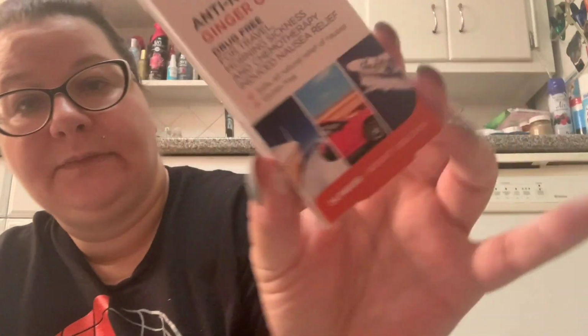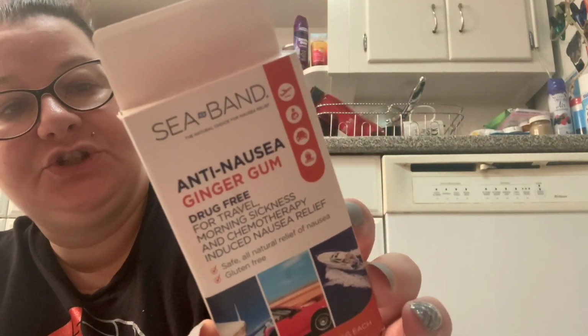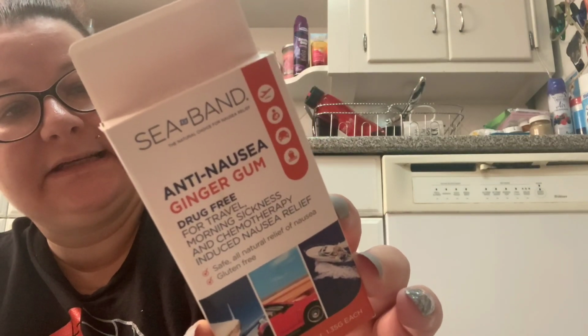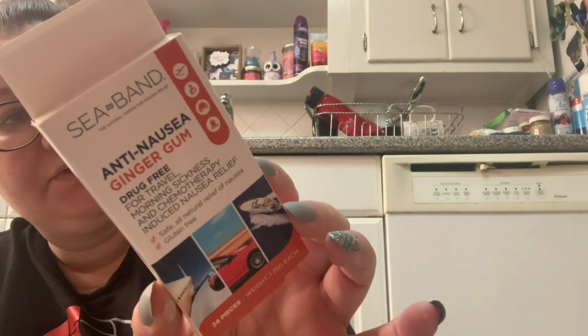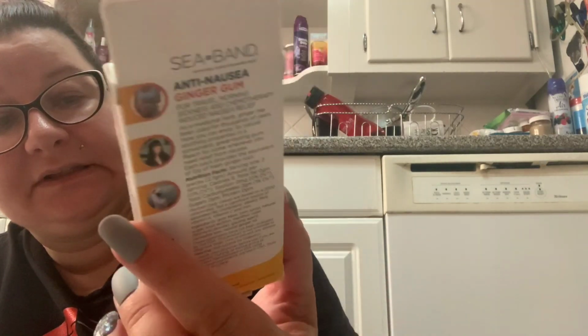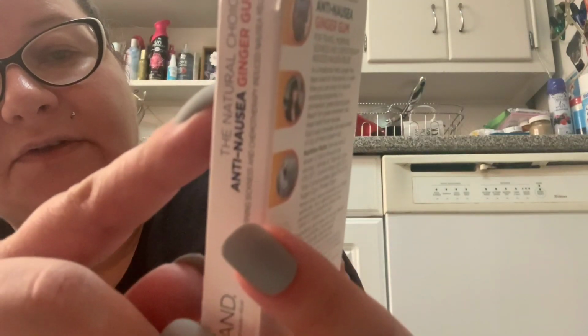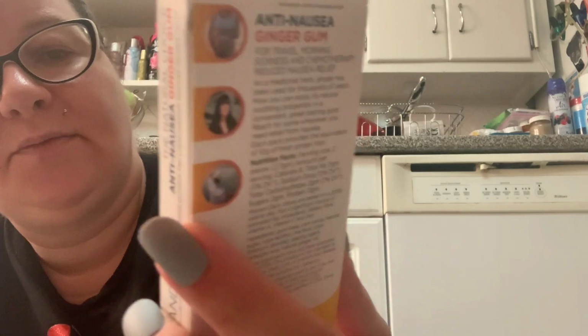Okay, so this is what I usually have. This was like $1. If it's 75% off, it was $1.75. So I figure for $1.75, I try it out. Anti-nausea ginger gum for travel, morning sickness, and chemotherapy induced nausea relief. Okay, so it expires in November of this year. So I don't know if I'm going to get to use it, but it has all the little things in there, the boat, the car, plane.